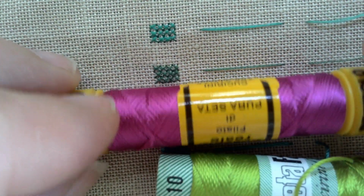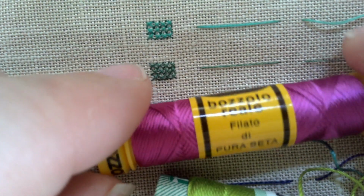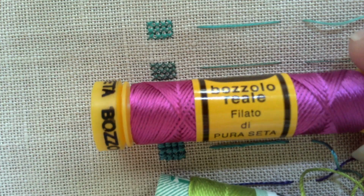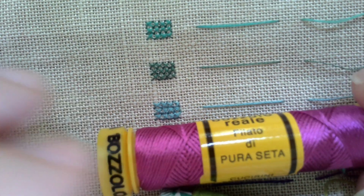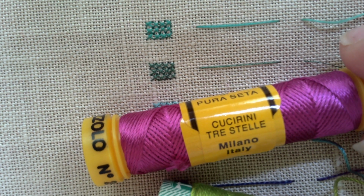the 2 different brands. So this is Bozzolo Reale, Filato di Puresetta. So Puresetta, that's the pure silk. And I think Bozzolo Reale, it's either the company or the particular, you know, name of this thread. I mean, it might be Cucini Tre Stelle. Maybe that's the name of the country.